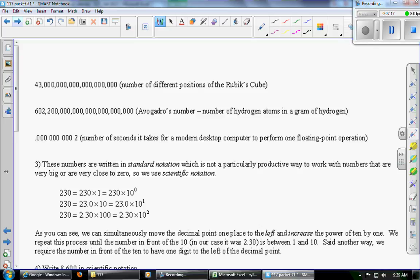Okay, and then we also have this number, point, and then lots of zeros with a 2, so very, very close to 0. And that's about how many seconds it takes for a modern desktop computer to perform one floating point operation. So just to do one little calculation like 8 times 5. It takes about that many seconds, which is a tiny, tiny fraction of a second.